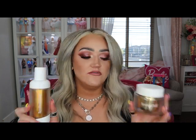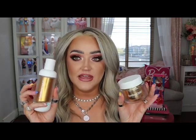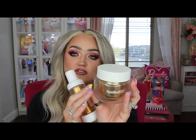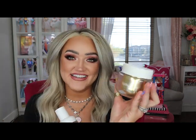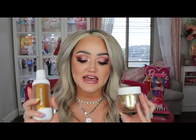Both of these are in recyclable packaging. As you saw, the inserts come out and then you can put them in. The A22 is a glass bottle. The S24 is a plastic bottle, and this one probably has water spots on it, so I hope that you can see. I do like that aspect of it.